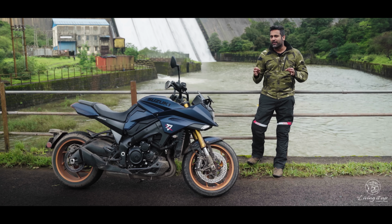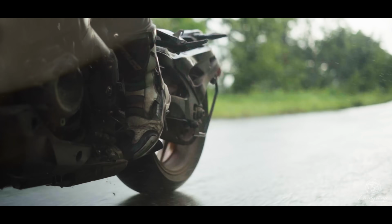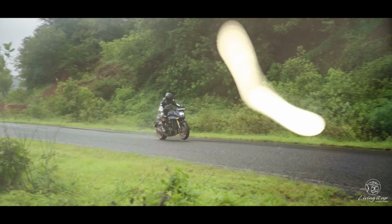Firepower, best experienced with this buttery smooth bi-directional quick shifter and the safety net of the 5-level traction control designed to save your trip to the moon.